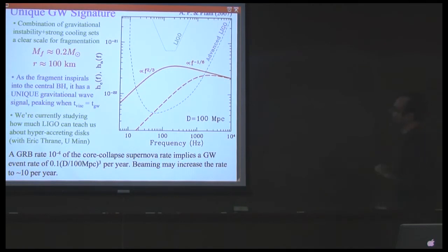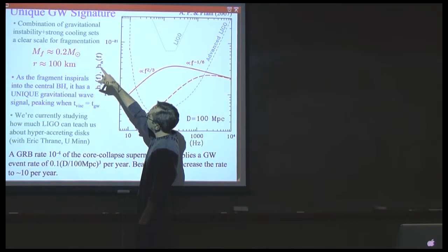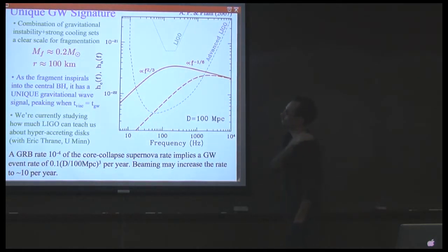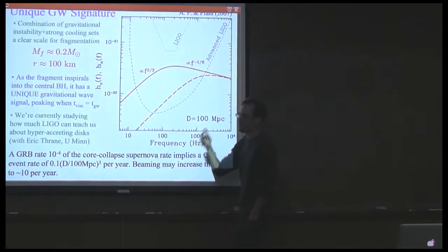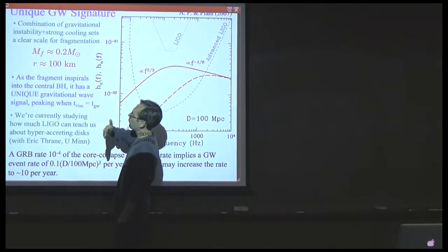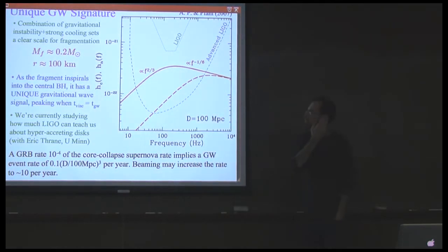Just like I summarized before, a combination of gravitational instabilities and strong cooling at this helium photodisintegration radius sets a clear scale for the fragmentation. You can estimate from these disk models what size fragment, and at what radius, you expect this to happen. And so you get something like 100 kilometers out from the black hole, and fragments of a few tenths of a solar mass.